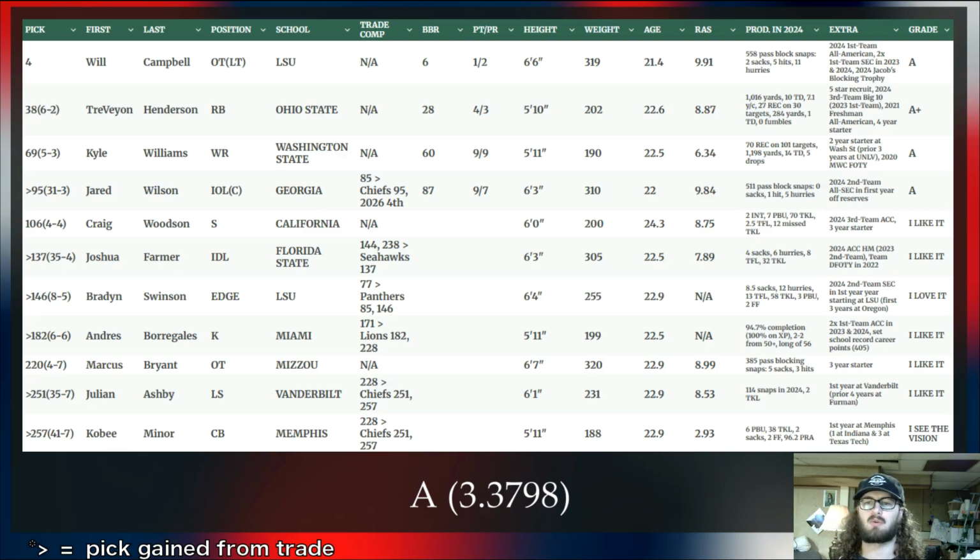Was a 5-star recruit coming out of high school and a 2024 third-team Big Ten selection. Was a first-team Big Ten selection last year when he had more of that full starting plate. A 2021 freshman All-American for Ohio State as well, and a 4-year starter. This guy has been productive for 4 years at Ohio State. Has been a very, very fun player to watch. Very nice tape. Big fan of Travion Henderson.